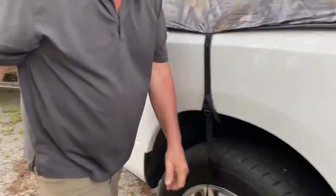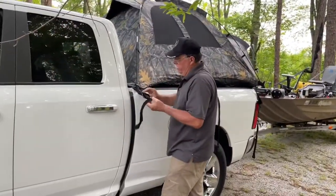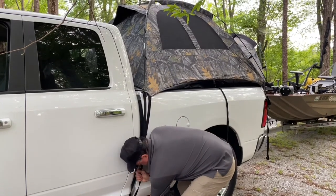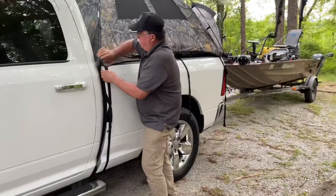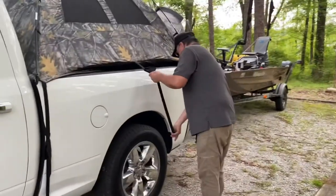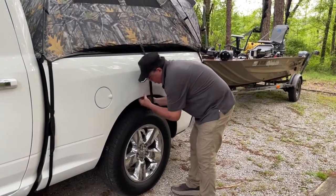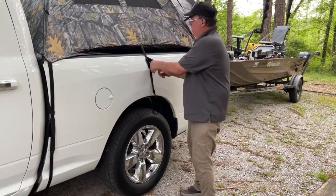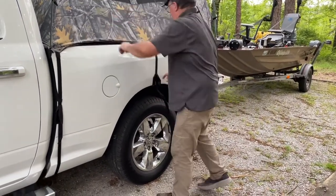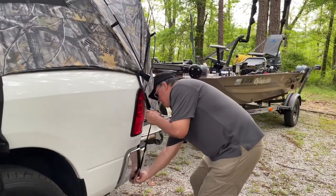I'm gonna run over here and do the other side. I know that I'm doing this all wrong from the instructions, but I'm just doing it for what's easier for me. Put that part in that little crack. Cinch it down a little bit. There. They also sell a little cloth cover that goes under here if you want a little bit more cushioning on the truck. But I mean, these are soft straps, so they're not going to scratch the truck or anything. I don't see where it can hurt anything.